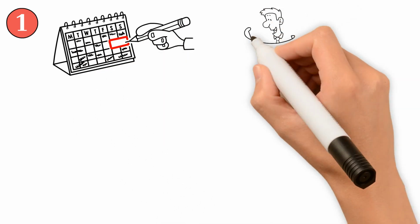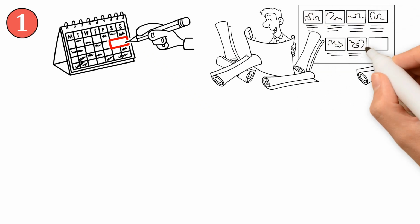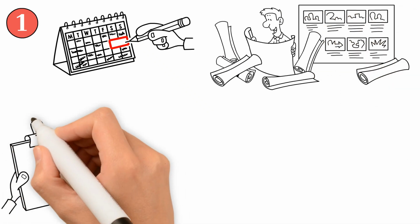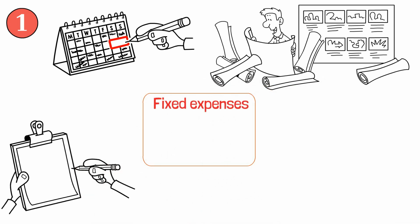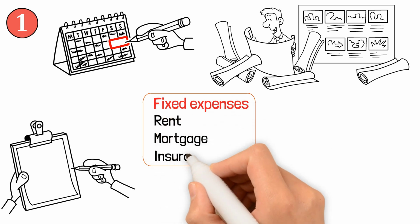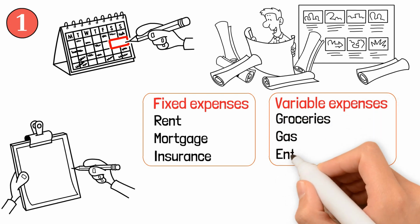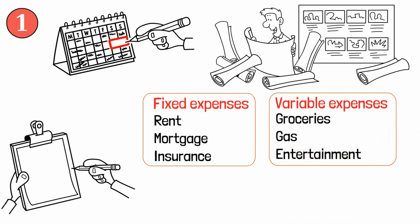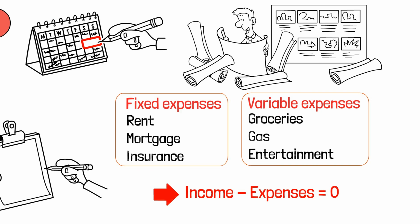You can use a spreadsheet, a budget planner, or an app like EveryDollar to create your budget. List all of your income sources and all of your fixed and variable expenses. Fixed expenses are the ones that stay the same every month, such as rent, mortgage, insurance, etc. Variable expenses are those that change every month, such as groceries, gas, entertainment, etc. Make sure your income minus expenses equals 0, which means you're giving every dollar a job to do.